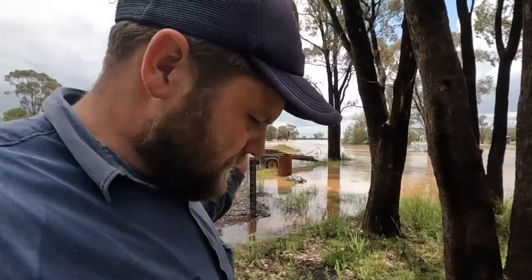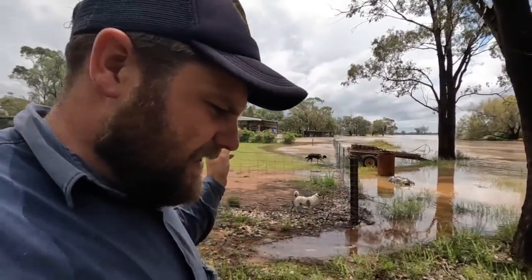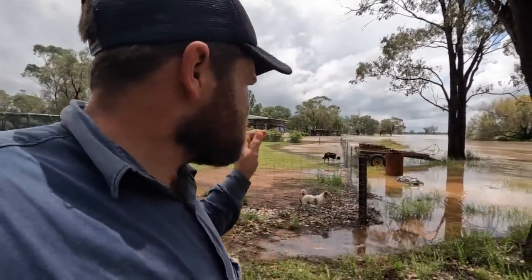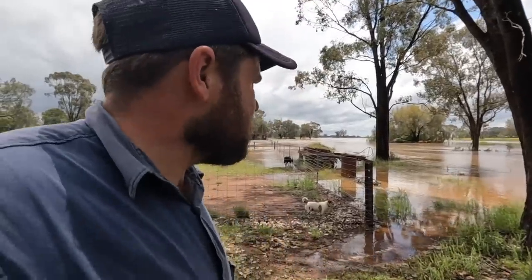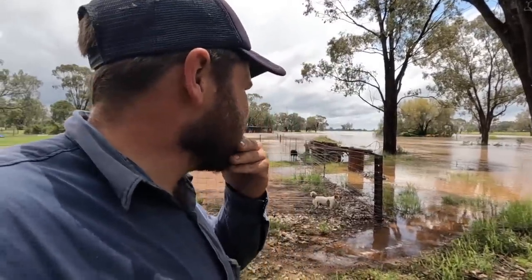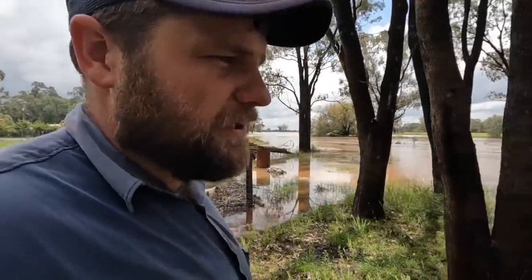We've got the machinery shed here, because it's actually just lapping at the cement on that, so it's pretty close. But anyway, we're just holding on. We've lifted up what we can, and realizing that there's a lot of other people in Australia that are absolutely doing it tough with water through houses and stuff.